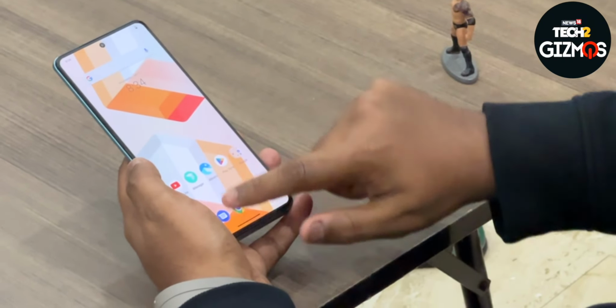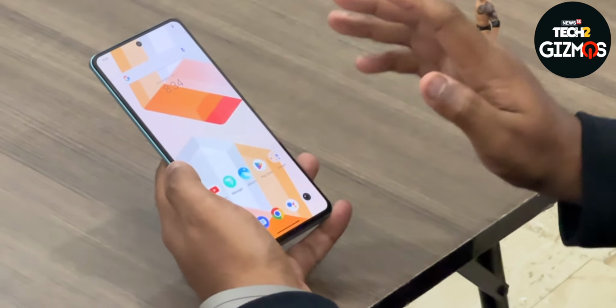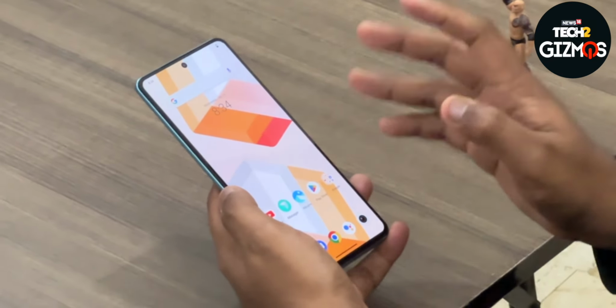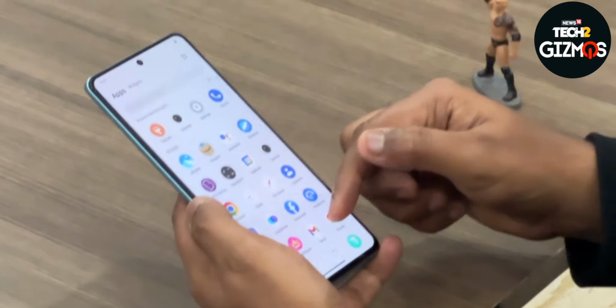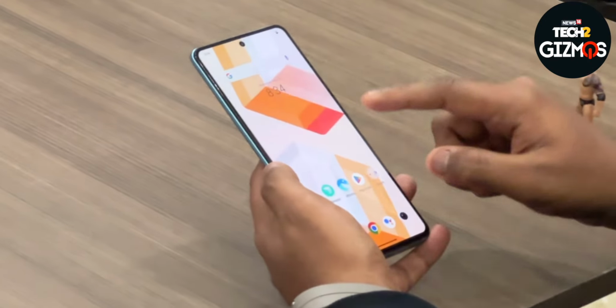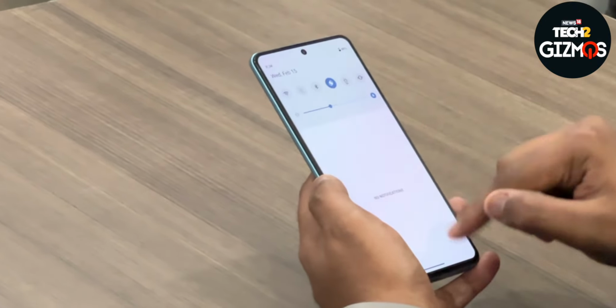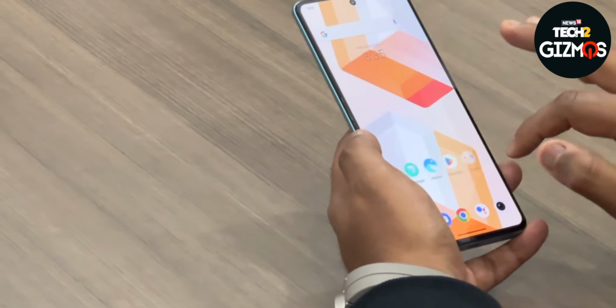As for the display, you get a 6.78 inch AMOLED display, which comes with a refresh rate of 120Hz. And that's really good to see here, because this is touted as a gaming centric phone and it is very good for gaming considering it has the Dimensity 8200 chipset. So 120Hz is always appreciated, and I don't see any slowdown so far. I mean, it is very smooth right now. I forced it to 120Hz and it is just buttery smooth.